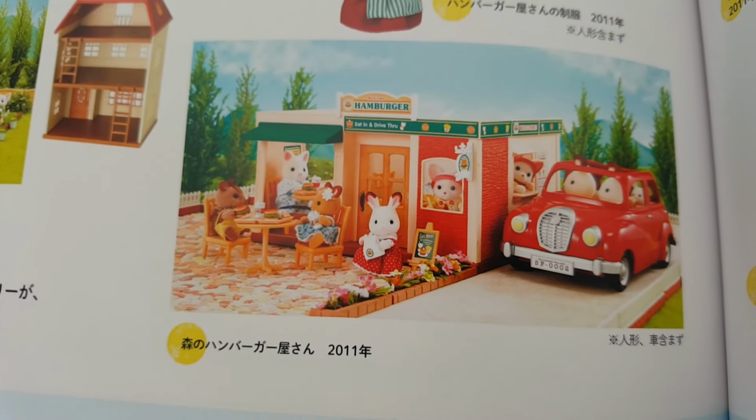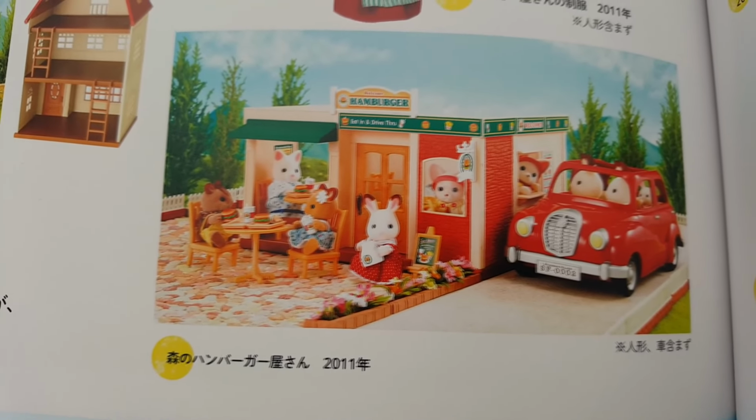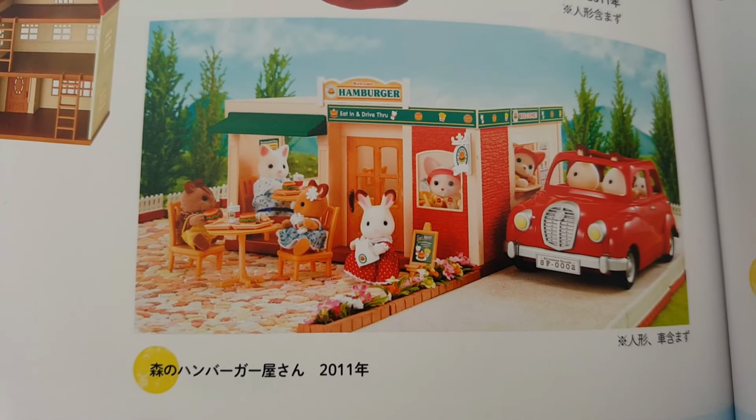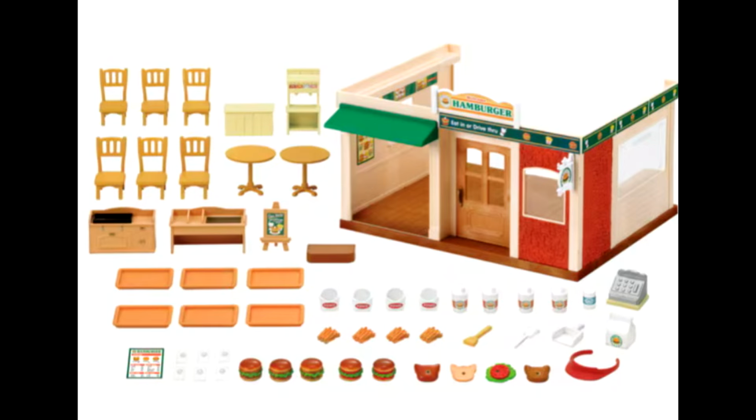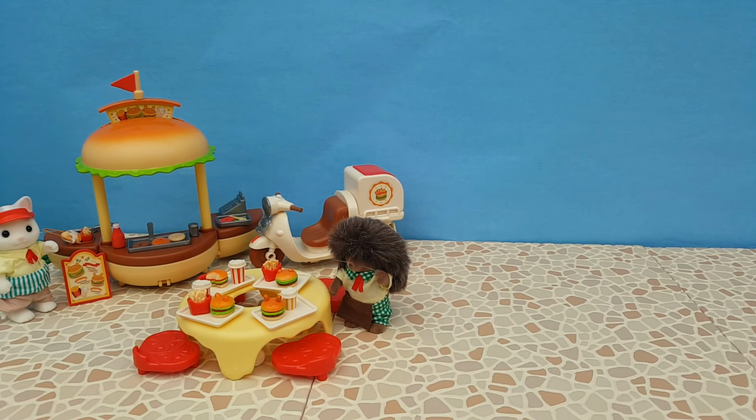which is the Hamburger Restaurant, and I don't have this one in my collection, so I can't show you this one up close, but I'll see if I can pop some pictures here of the kind of accessories that it came with and also the interior. Again, this looks very cute. Both this one and the Hamburger Wagon look a bit more realistic, whereas obviously this one, as we've already said, is a bit more whimsical and looks more like it belongs in a theme park. So I think that really works to its advantage.